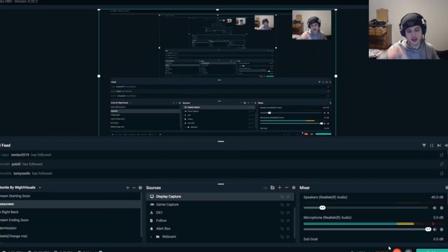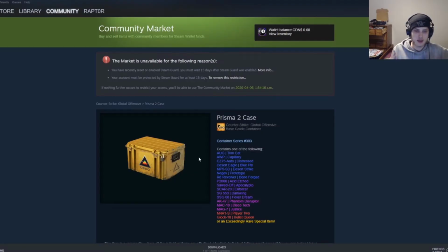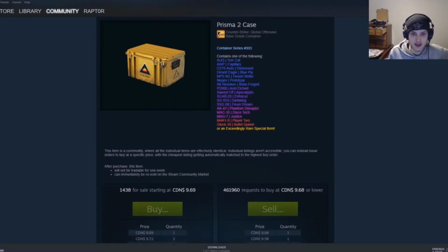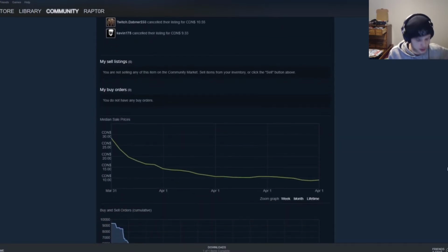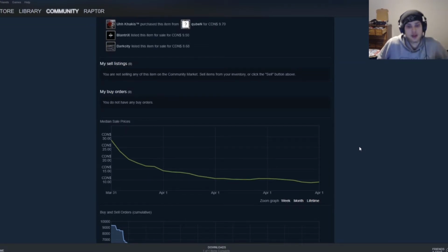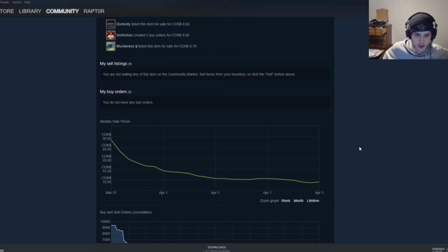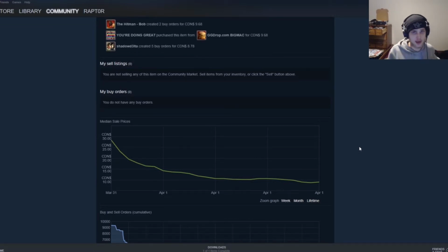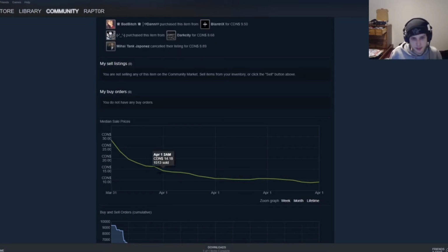Taking a look here, guys, we're gonna check out the new Prisma 2 case that just dropped yesterday or today, depending where you're at. Now this Prisma 2 case was just released. My personal analysis is that the price is going to be dropping in the foreseeable future, just like any other new case collection that has released with CSGO, unless these are very rare, but I doubt it, as the Prisma 1 case wasn't as rare and it was a drop just like this one is. Same thing's probably gonna happen with the Prisma 2.